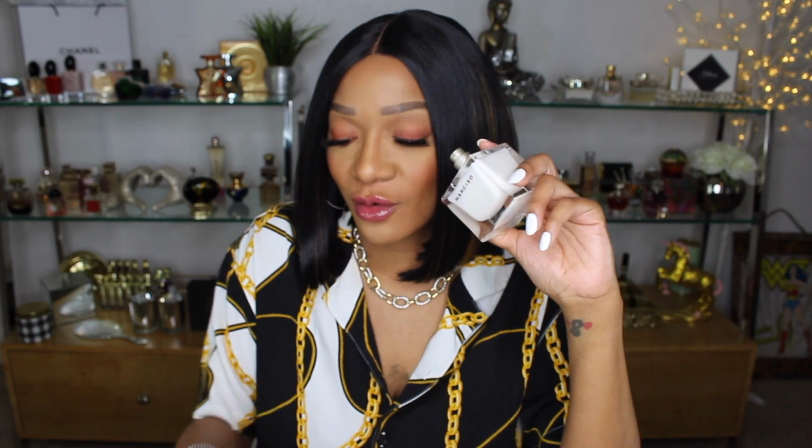And I don't know what the white floral is. I think the white floral may be jasmine or magnolia. White floral, let me be right. Gardenia. The white floral is gardenia, and it has a little bit of rose in here too. Musk, cedar, and vetiver. Excellent. This is really, really good, really, really nice, sexy.